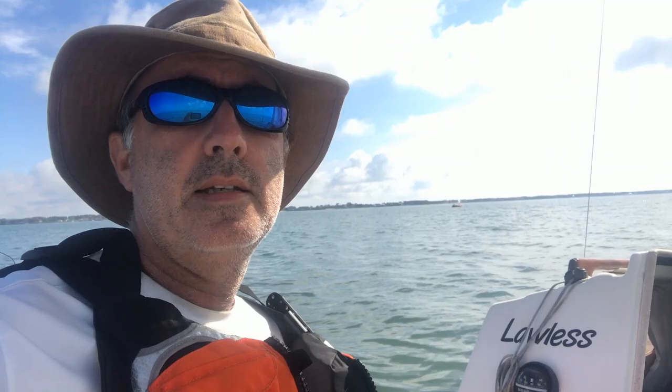Good morning. We're on day 3 of the Outer Banks 130. And once again, I'm basically becalmed. Last night we had a storm, it was blowing 40 knots, and this morning got absolutely nothing. Just glassy water, as far as the eye can see.